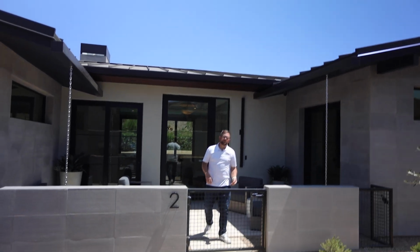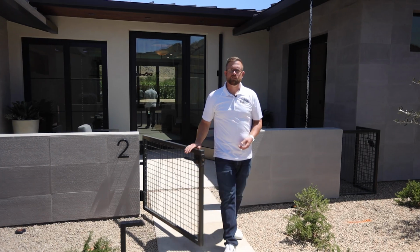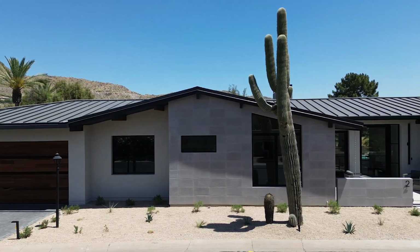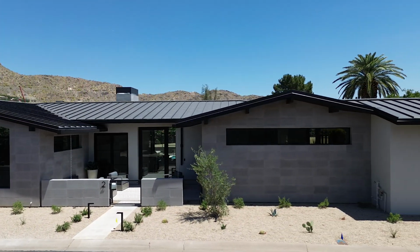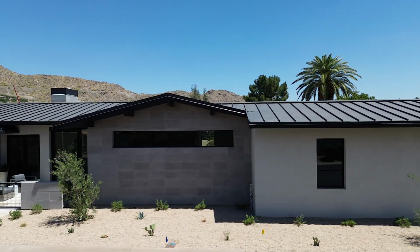Well, it's finally here, our long-awaited exterior reveal of our mid-modern shadow project. As mentioned in previous videos, it was such a pleasure working with our client on this project, and the collaboration between the design team, the client, and the contractor was second to none as we've been able to come to the final completion of this amazing custom home here in Paradise Valley.